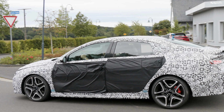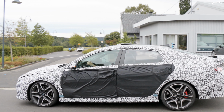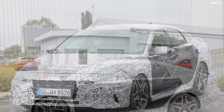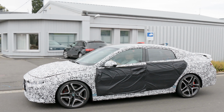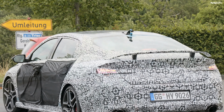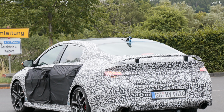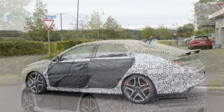Two transmission options will be available, a 6-speed manual and an 8-speed dual-clutch automatic. All that performance needs to be kept in check, which is why the Elantra N features 13.6-inch, 345mm brake rotors, as opposed to the base Elantra's 11-inch, 279mm. The rear brake rotors are also bigger than standard, at 12.4 inches, 315mm. Front wheel traction is aided by a limited slip differential. The rear suspension is a multi-link setup as opposed to the standard car's torsion beam.